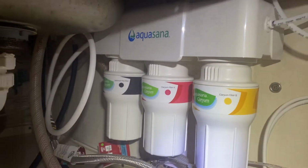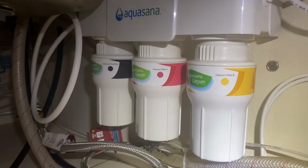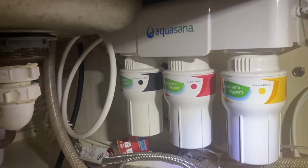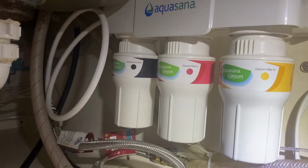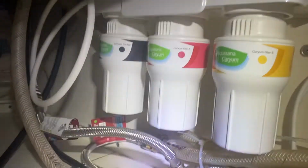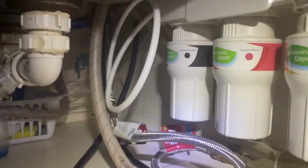Here is the Aquasana water filtration system that I put in. It's very simple. This system and all the systems that I looked at were designed, I think, for residential applications on land. So the fittings and the installation instructions all work to that design. So I had to modify it to make it work on a boat. It required me to go to a hardware store and find some adapters.